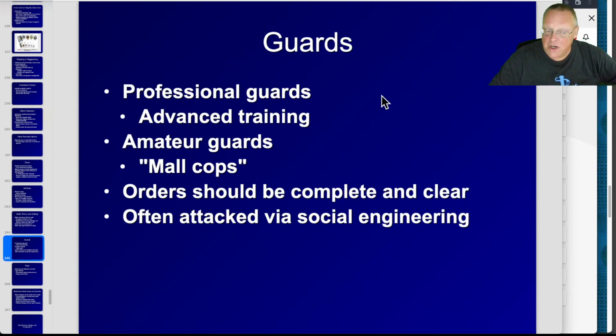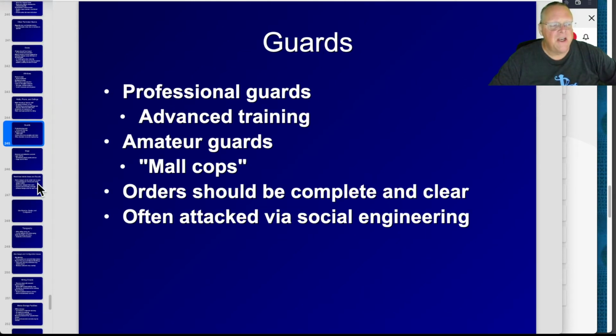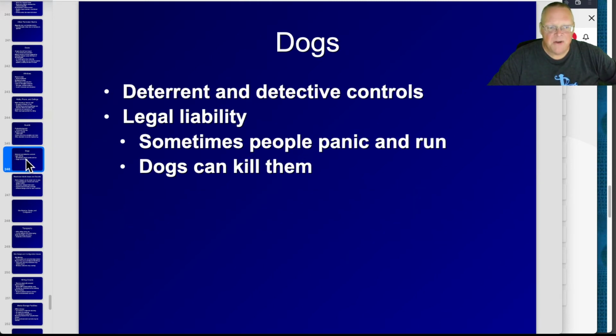You have different kinds of guards. The kind of guard you'll see at Safeway is just like a mall cop. They are just there to observe and report. They are not going to stop people from stealing things or leaving or fight with anybody. They are just there to report and to serve as a visible deterrent. The more professional guards, of course, actually have military training and can actually fight. They're more expensive, and you only use them in more secure locations like military bases.